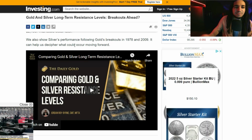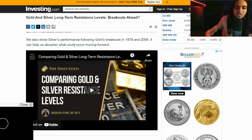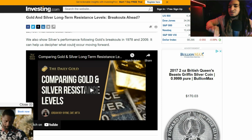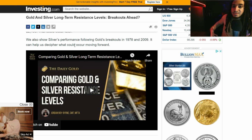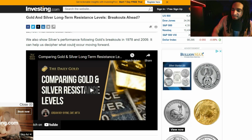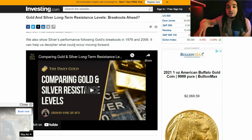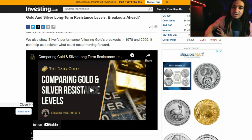Silver is lagging behind all commodities, but like I use the volcano metaphor, gold's a volcano. It already erupted. It broke past its all-time high, past $2,000. Silver's volcano still hasn't erupted. It's building magma, and the more magma it builds, the more explosive it's going to be. But it's going to take some time. The stars have to align, and not all of those pieces are in the puzzle yet, but they are coming very shortly. Like I said, I think the shortage is going to be the thing that catapults it.